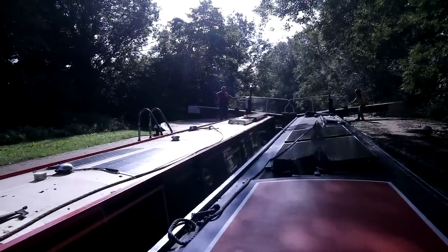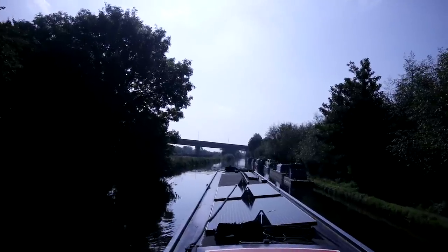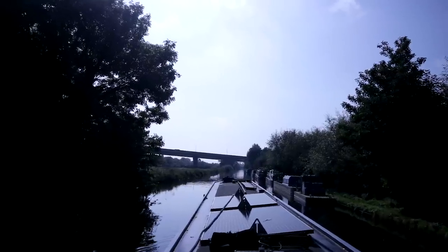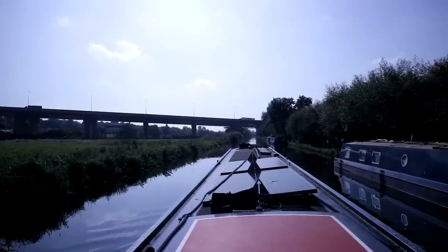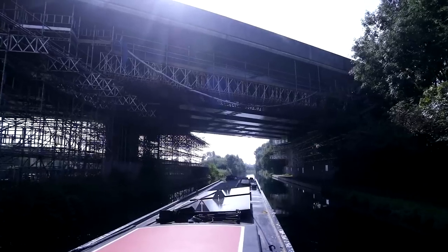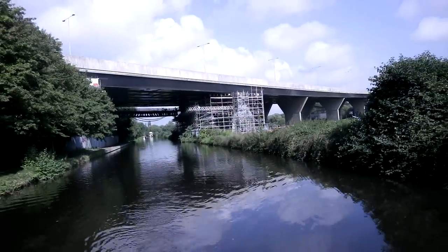We were now in King's Langley, where we shared this lock and kept on chugging till we saw a flyover. And that is the M25 motorway, a real milestone for us. So that's the end of today's cruise, where we made it within the M25.